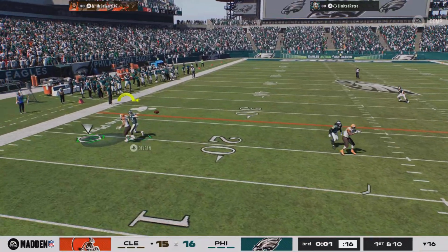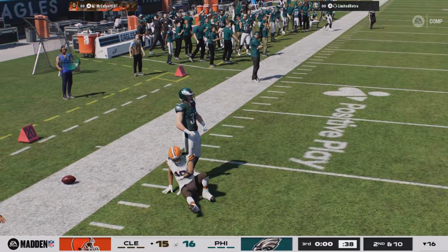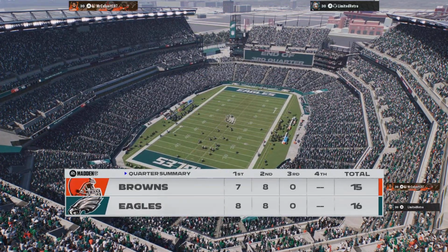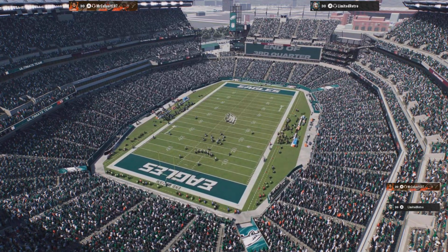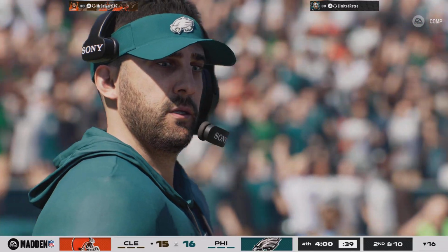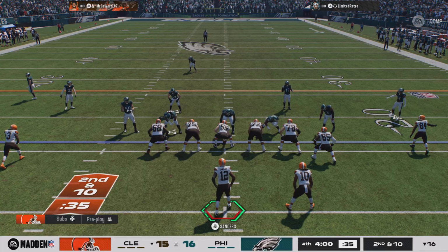To the air, Sanders. That one falls incomplete and brings us to the end of this 3rd quarter. 3 quarters in the books from this one. It's the Browns football. They're down, but not out on the scoreboard. After the incompletion, they come up on 2nd and 10.